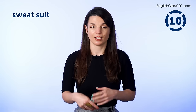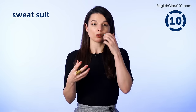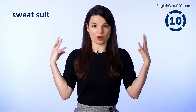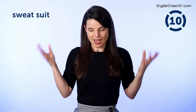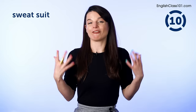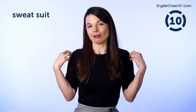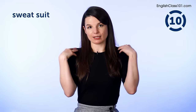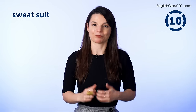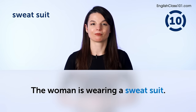Sweatsuit. A sweatsuit might also be called a track suit, but a sweatsuit refers to something that matches on the top and on the bottom. So there's a sweatshirt on the top and a pair of sweatpants on the bottom. This refers to a very, very casual look. Usually the inside is kind of fluffy and warm, and the outside is very, very neutral in color, or it just looks quite casual. Here's an example sentence. The woman is wearing a sweatsuit.